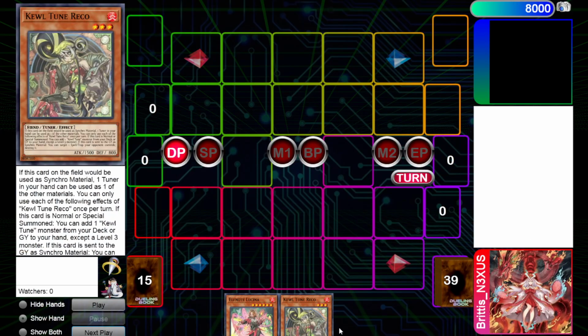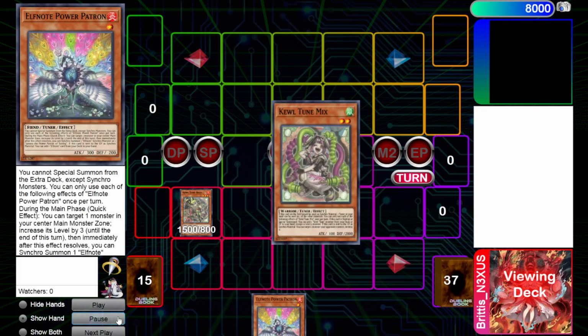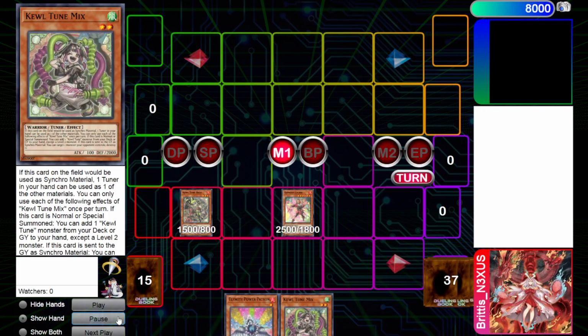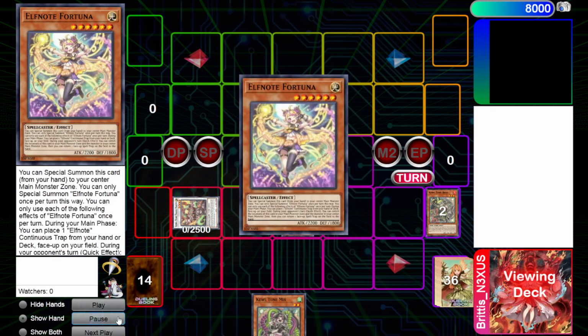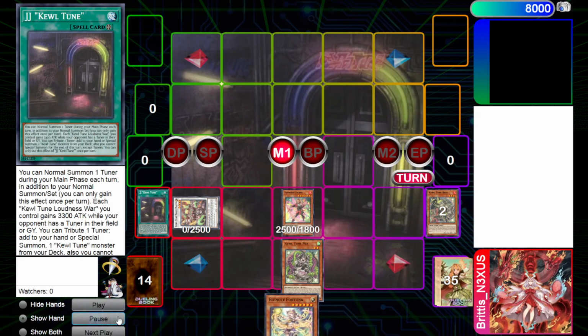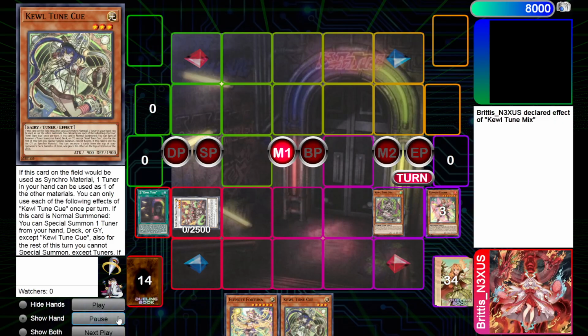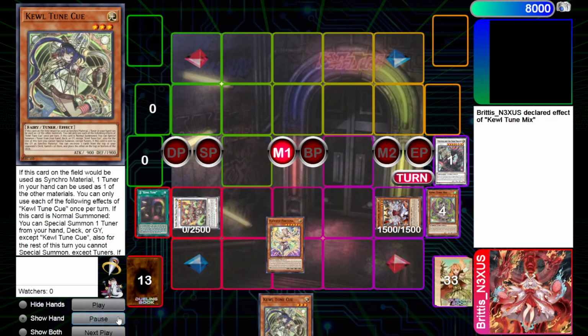Let's do this combo again, but we're going to do a different route. So Lucina and Reco, Power Patron and Mix. These two into Trackmaker. We're going to grab Fortuna this time. JJ, Mix, we're going to grab Q. Sending those two, Ecclesia for Cartesia.